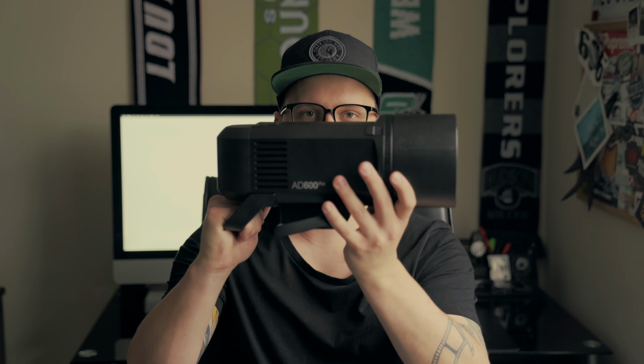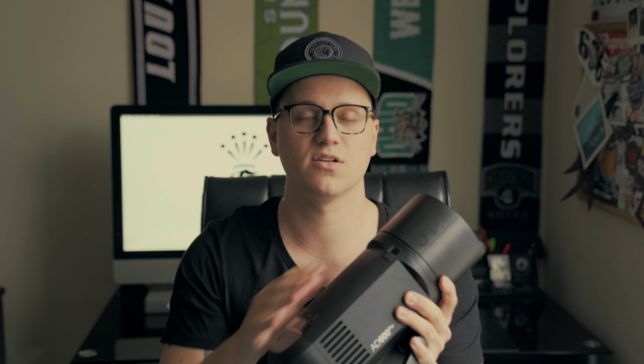It's also fairly light and portable, and it has a handle so I can carry it around if I want to shoot with it off of a stand. So I throw this in my bag. So if 200 or 400 doesn't do it, I have a 600 ready to go.